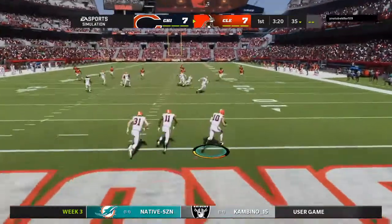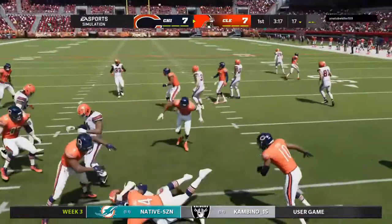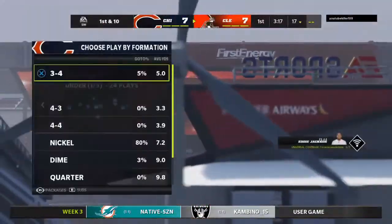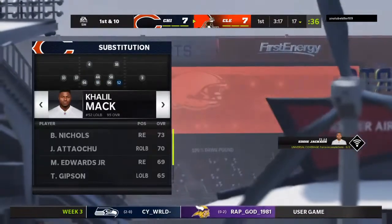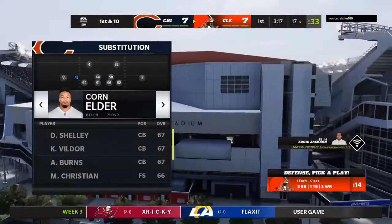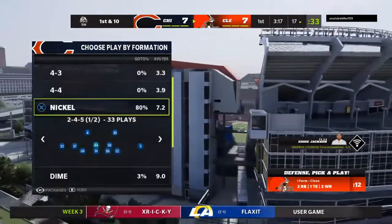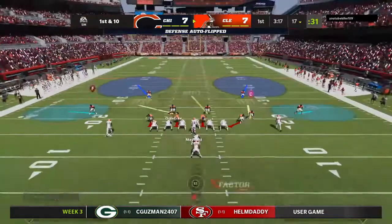And he can't field it cleanly. It's loose. And no chance to get away as they'll get him down at about the 17-yard line. The Browns drive about to get started.